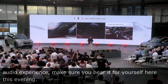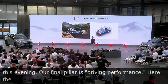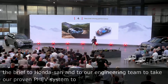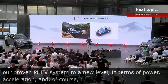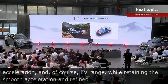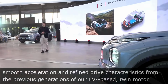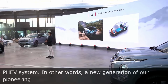Our final pillar is driving performance. Here, the brief to Honda-san and our engineering team was to take our proven PHEV system to a new level in terms of power, acceleration, and of course, EV range, while retaining the smooth acceleration and refined drive characteristics from the previous generation of our EV-based twin-motor 4x4 PHEV system. In other words, a new generation of our pioneering PHEV system was required.